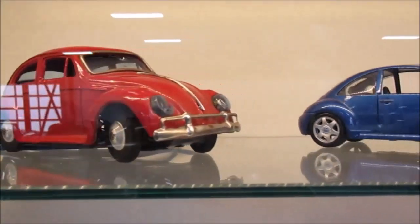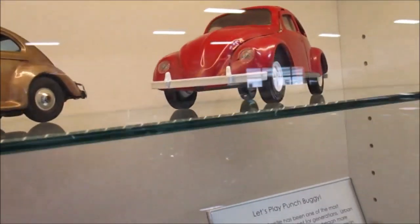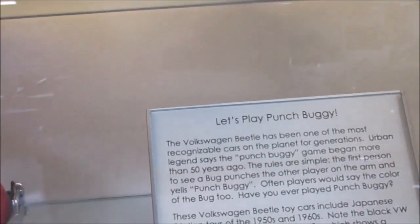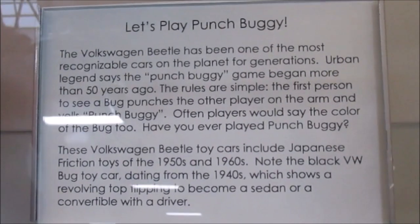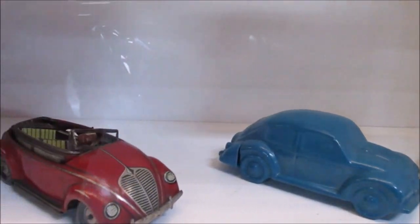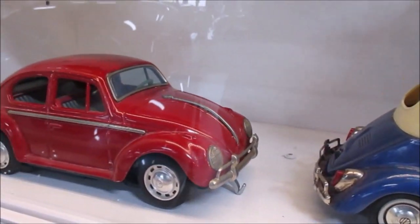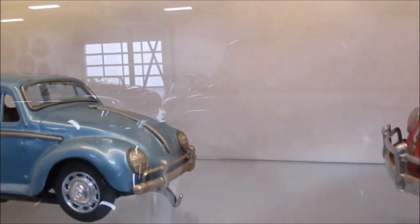This is where the punch buggy thing came from. They had a toy car collection just for Volkswagens, and the rules of punch buggy. You could pause it and go refresh your beverage or your popcorn or whatever you're having, your meal or whatever, right now, and go over some more cars. There's a couple more displays. We do one about hood ornaments here in just a little while. But this one was just for Volkswagen toys.